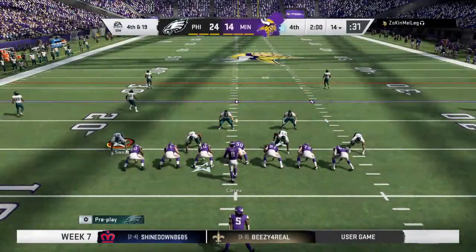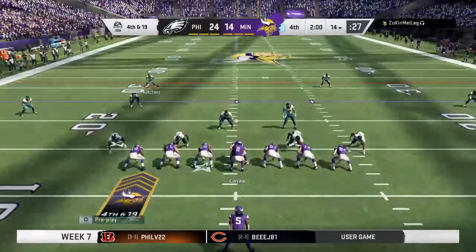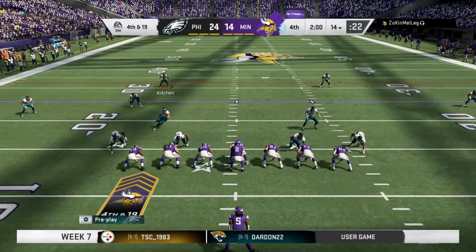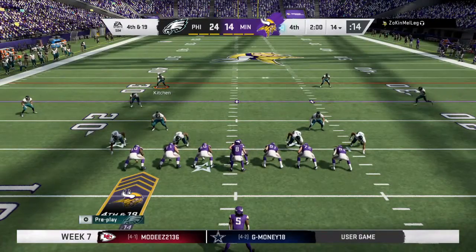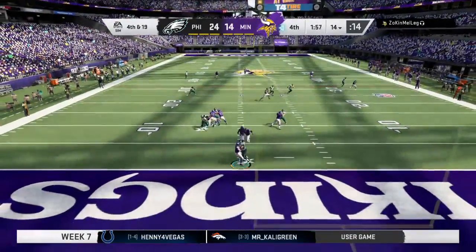So the Vikings in possession of the football as we get you reset. And let's see what they've come up with offensively after having time to talk it over. Check 24, check 24. Look, squeeze. Under 10, under 10. Now. Hit it. On fourth down, Correa.